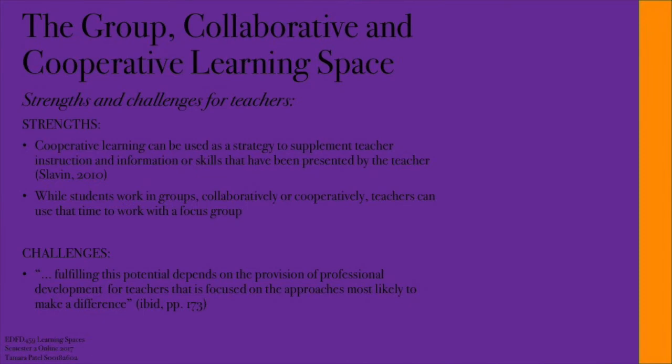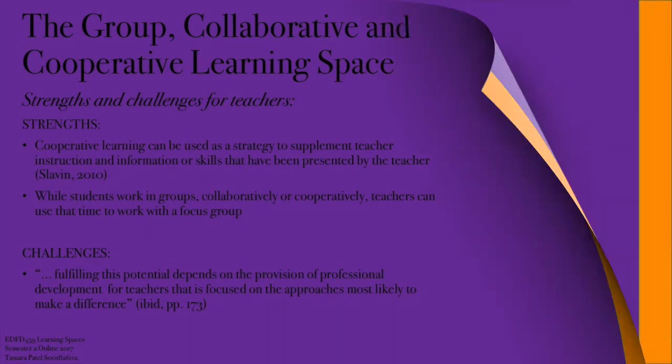Teachers can use cooperative learning to supplement their teaching and provide students with the opportunity to further their knowledge through their peers. While students work in groups, collaboratively or cooperatively, teachers can utilize their teaching time to work with focus groups or students that need extra assistance. Teachers can be challenged in the group collaborative or cooperative learning space if they do not have professional development provided to them on strategies and approaches that can make a positive impact on student learning when working in groups.